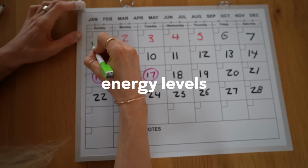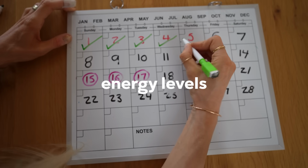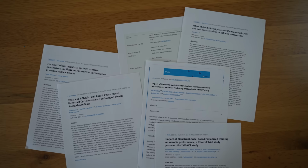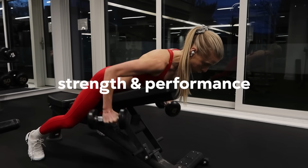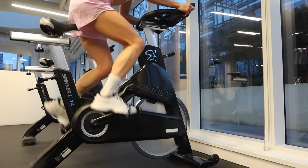So my results, energy levels, when I did the Dr. Stacey Sims, I did like that my energy levels were aligned. The first 2 months, it didn't feel aligned, and then it made sense once I looked into the more science. Strength and performance, I liked it because it scheduled my workouts naturally to push myself harder when I had the most energy, which results in better workouts.